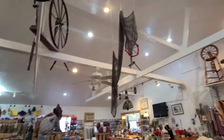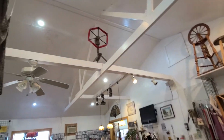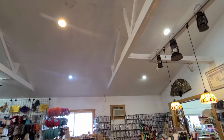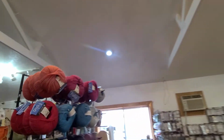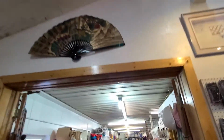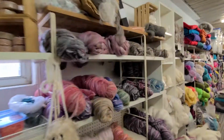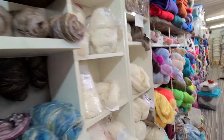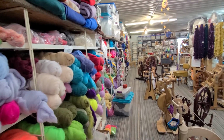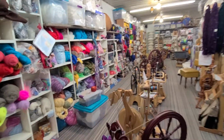Now let me show you the back. So as you can see, at Susan's Fiber Shop, we have quite a bit to come and see.